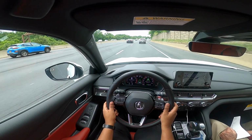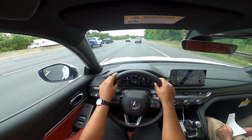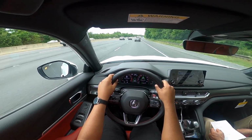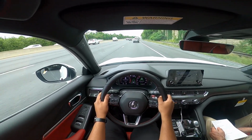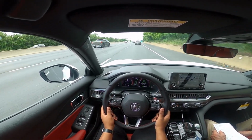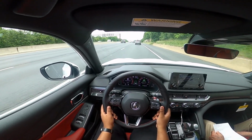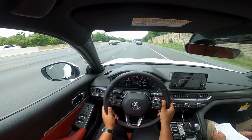You have blind spot assist as well as automatic emergency braking for the front, which is all good safety features that I do appreciate in the Integra. And I'm happy to see it on the mid-trim, which will probably be the bread and butter trim for Acura, as this packs like the most value in the Integra lineup, with a good amount of features and not too expensive.